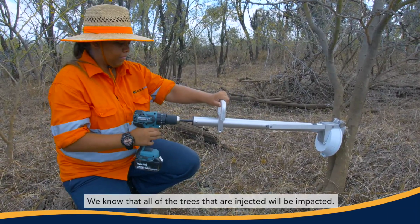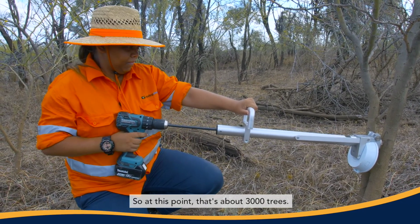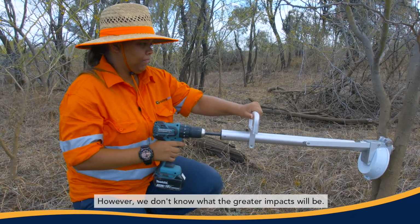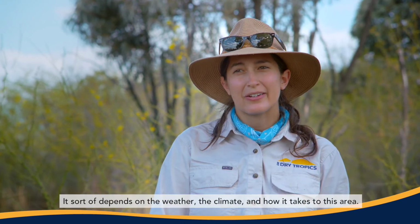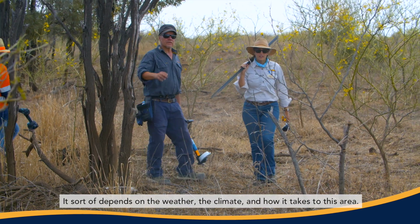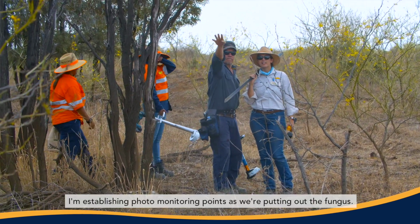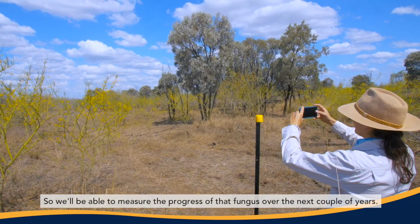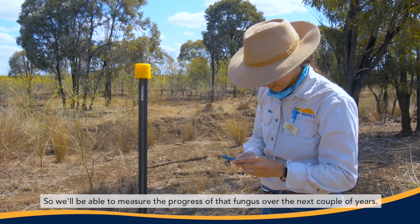We know that all of the trees that are injected will be impacted, so at this point that's about 3,000 trees. However, we don't know what the greater impacts will be. It sort of depends on the weather, the climate, and how it takes to this area. I'm establishing photo monitoring points as we're putting out the fungus, so we'll be able to measure the progress of that fungus over the next couple of years.